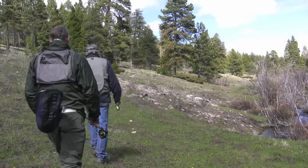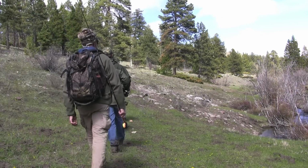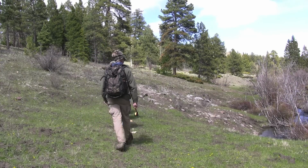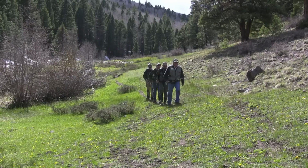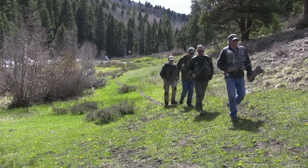We've got a little ways to hike up here, fellas, so we might as well get going. It's easy access in here, but you got to do a little bit of walking to get into the backcountry. This watershed's roadless all the way to the top. Got to work for it.